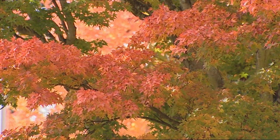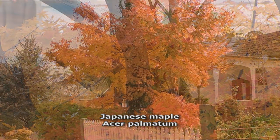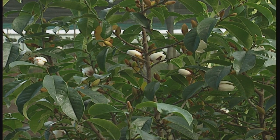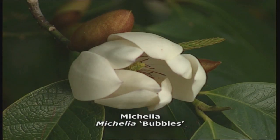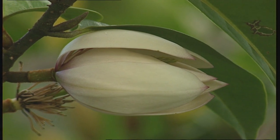Now, a couple of small trees first. For cooler zones, Japanese maples. I know we all know about them, but they are great trees, growing around about 5 metres tall. And there's a Michelia, they're relatives of the magnolias, and the particular one I like, 5 metres tall again, is one called Bubbles. Large white perfume flowers. This is a beautiful plant.